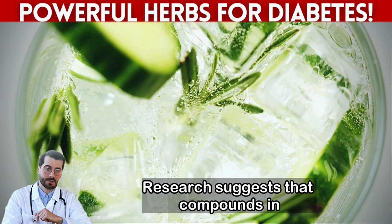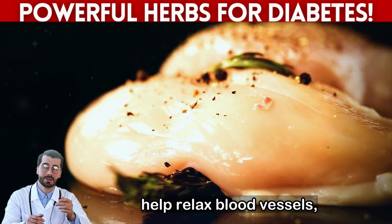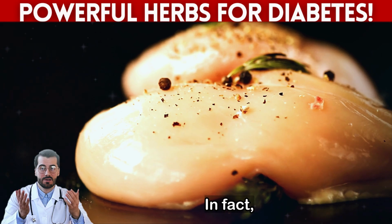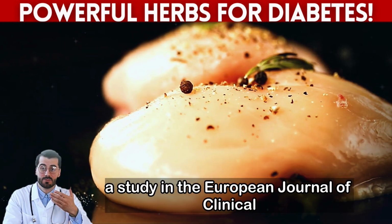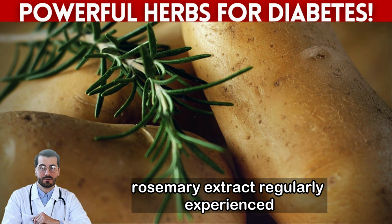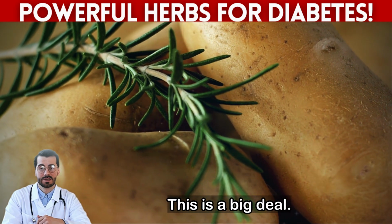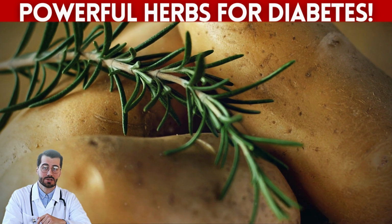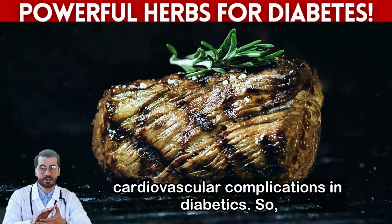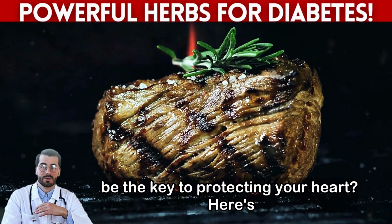Research suggests that compounds in rosemary, such as rosmarinic acid, help relax blood vessels, improving blood flow and reducing hypertension. In fact, a study in the European Journal of Clinical Nutrition found that people who consumed rosemary extract regularly experienced lower blood pressure levels over time. This is a big deal because high blood pressure is one of the leading causes of cardiovascular complications in diabetics. So, could adding a simple herb to your routine be the key to protecting your heart?